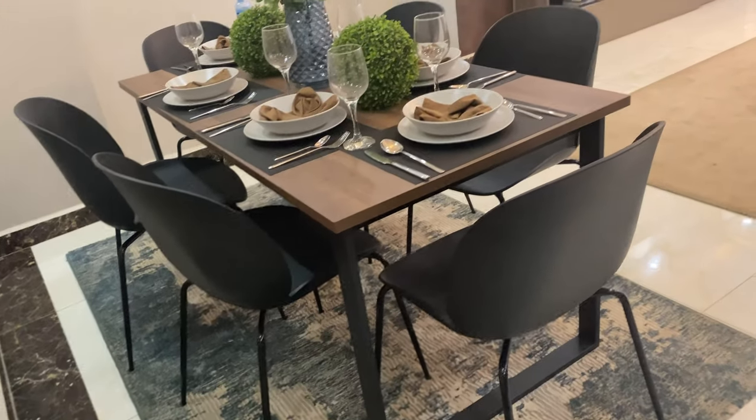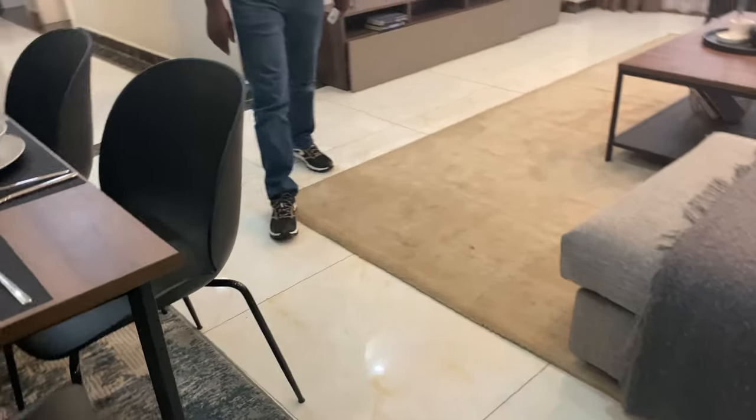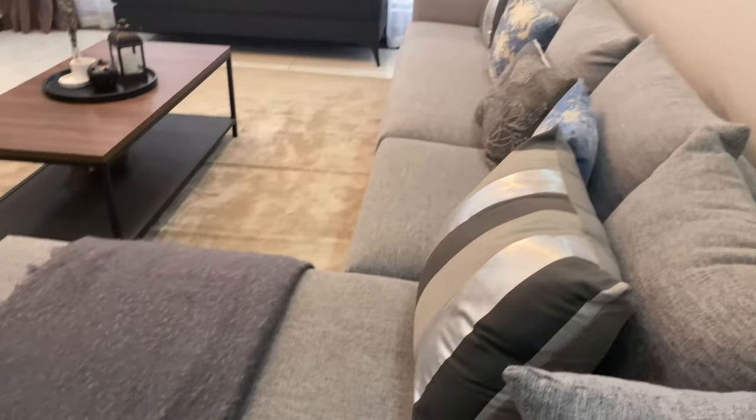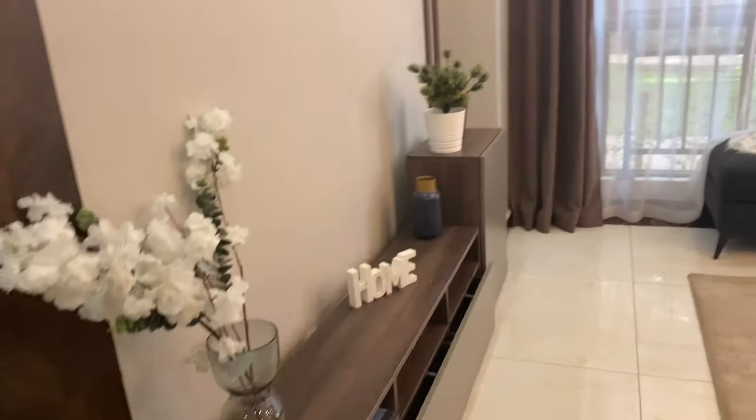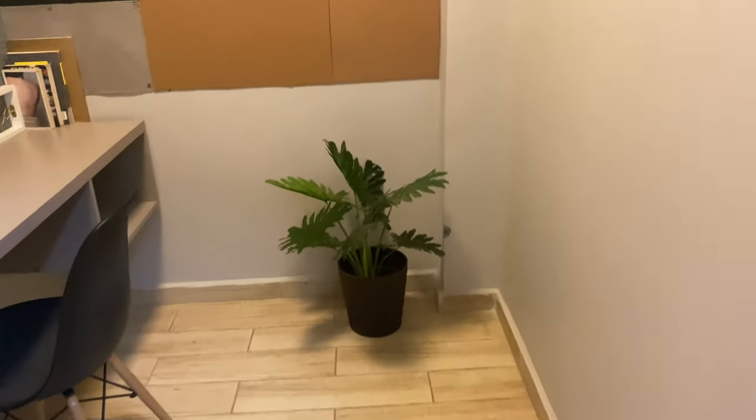Then this three bedroom without the SQ or the DSQ, this was my favorite of all. The room was organized well, everything matched very well. It was so nice, not so big, not so small, just in the middle. You have your study room or your workstation. This room was just nice. Of all the houses, this was my favorite. I don't know which one you guys liked, but this was my favorite.